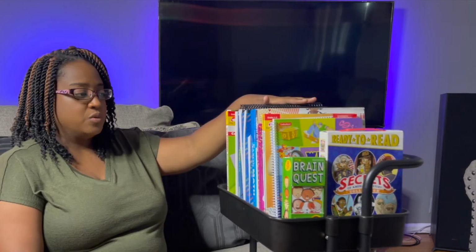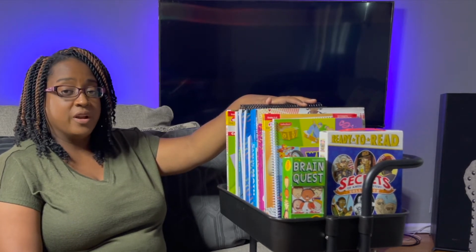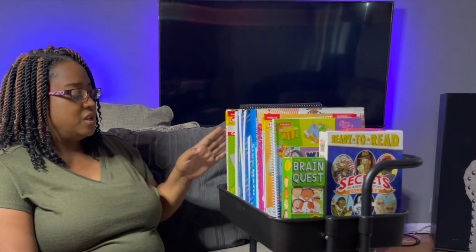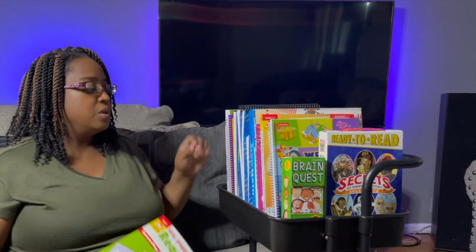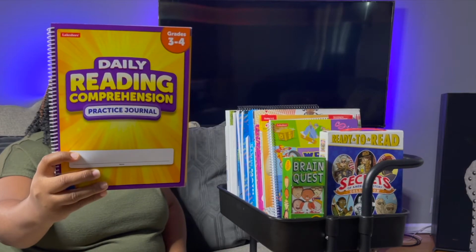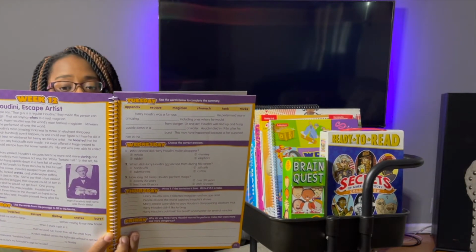So the first subject I will show you is language arts. I broke up language arts this year because I wanted to see where my son was at individually with each branch of language arts. So I kind of broke it up. So for reading, I got him this Evan Moore Skill Sharpener reading book to go along with Lakeshore's Reading Comprehension for 3rd and 4th grade. I used this book last year, and I actually love the layout of the book, so that makes me happy.